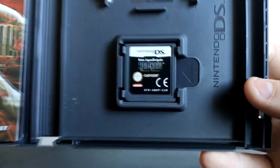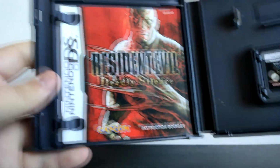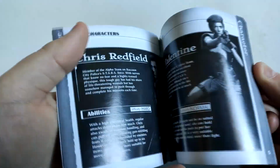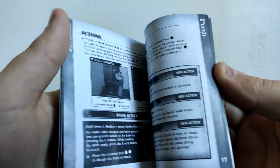And as you can see inside, we have the cartridge, and it came from Europe. It's the Europe cartridge, and we've got the manual, which if we open it up, will basically give us a little story and tell us the characters like Chris Redfield and Jill Valentine, and tells us the controls. So if you're not familiar with the game, then yeah.